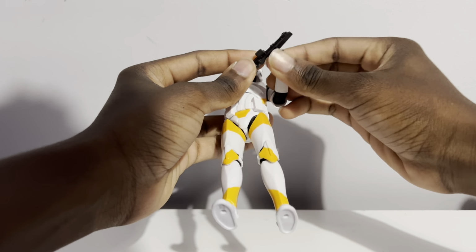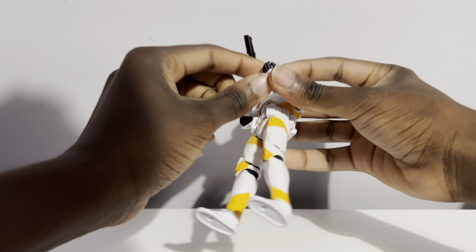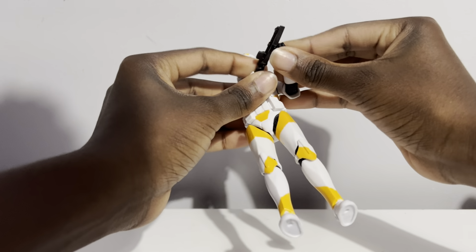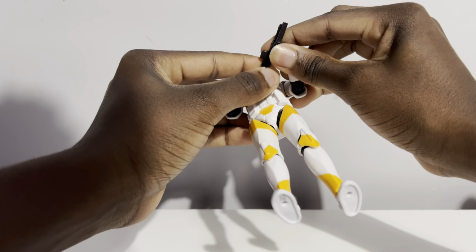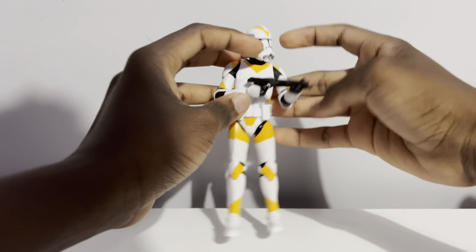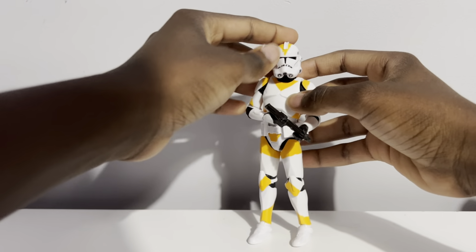I'd gotten Jyn and Cassian on another GameStop sale earlier in the year. Jyn and K-2SO, I'm sorry, and Bodhi. I'm actually excited to open Bodhi, but I still have those figures kind of backlogged a little bit, still in box. But I'm excited to be going over this 212th Trooper with y'all today.